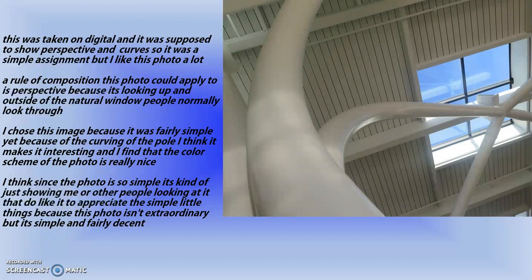A rule of composition this could apply to is perspective, because it's looking up and it's outside of the natural window people normally look through. I chose this because it was fairly simple, but because of the curving of the pole, I think it makes it more interesting and guides the eye a lot more.